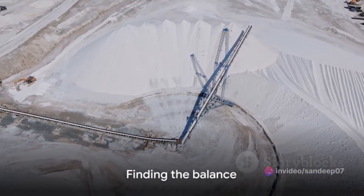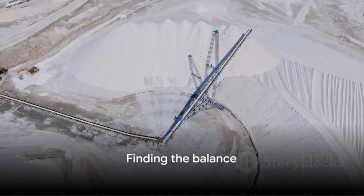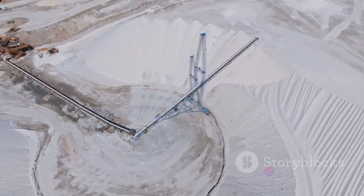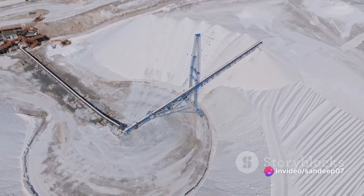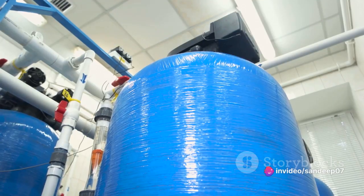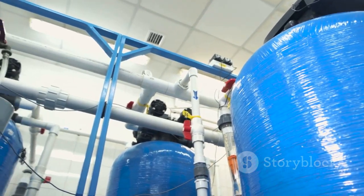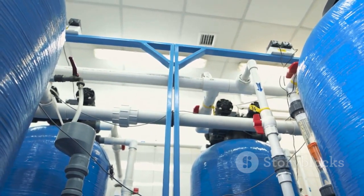So, while demineralized water has its perks, it's not a one-size-fits-all solution. It's about finding the balance that works for you, keeping in mind your health and hydration needs. So the next time you take a sip of water, remember the science that goes into making it safe and tasty for you to drink. Stay hydrated, stay healthy.